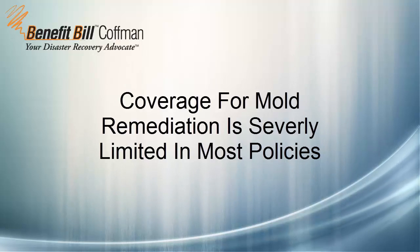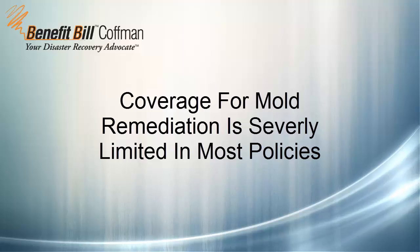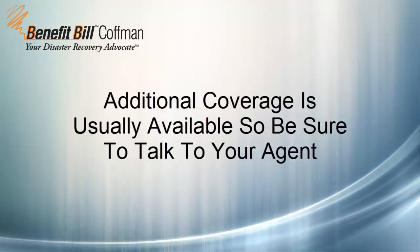Mold is a problem with water losses, and where water damage is covered, if mold is involved, you should be aware that your policy may have severe restrictions as to how much money the insurance company will pay to remediate the mold. Again, you can usually purchase additional coverage for this exposure. Funny how that works, isn't it?